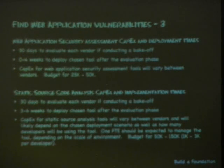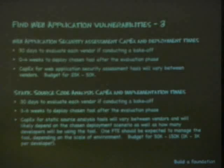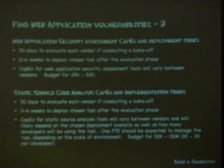Once you define a tool that works for you, 0 to 4 weeks to deploy the tool. If you're concerned about CapEx, capital expenditure, if you're trying to manage expectations on the budget side of things, throw $25,000 to $50,000 in there if you're looking for a vendor solution.